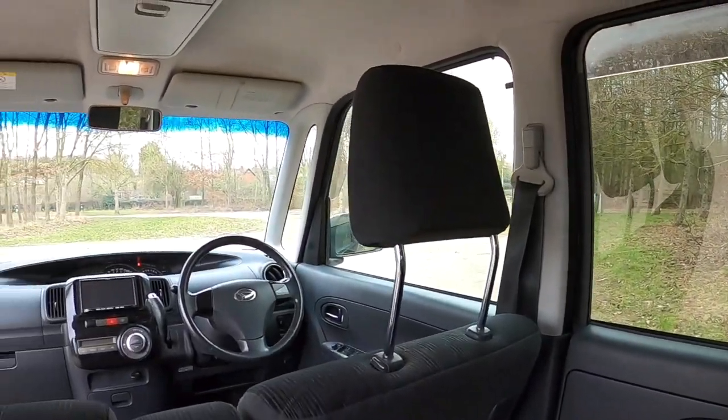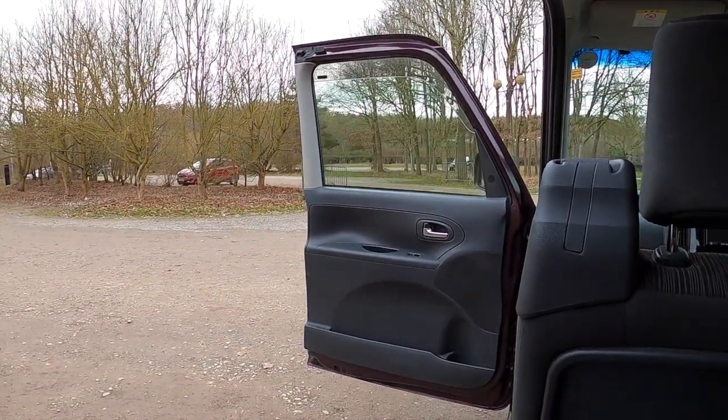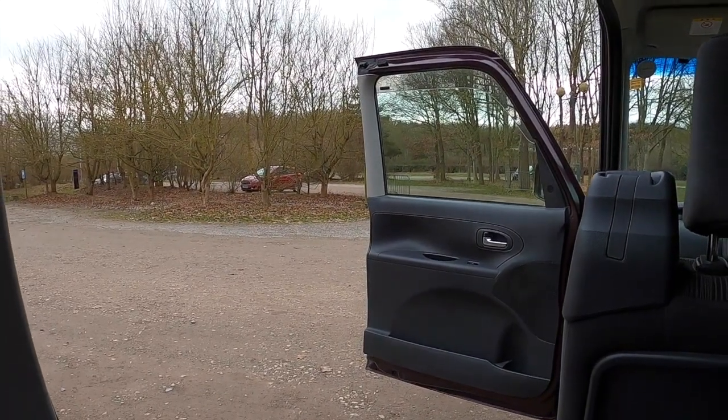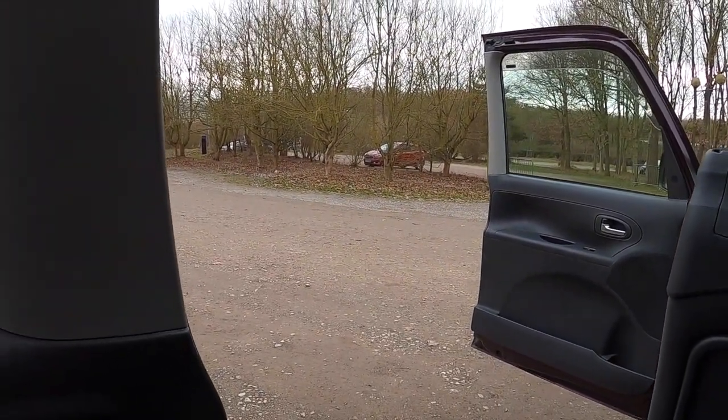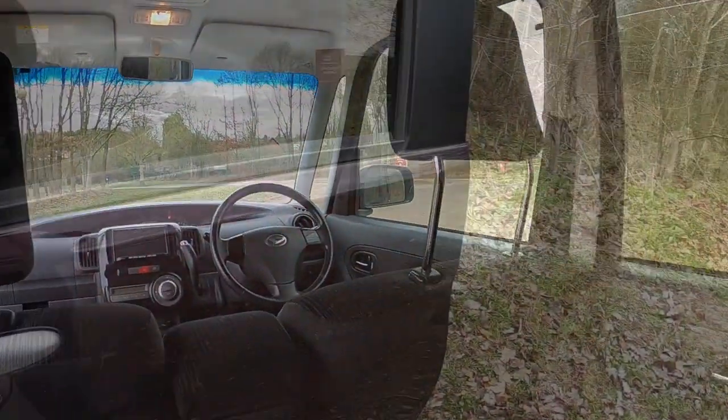But that's the view from the back of the car. Look at that space with that door open at the front and the rear sliding door. Just look at the amount of space that you've got. Absolutely phenomenal.